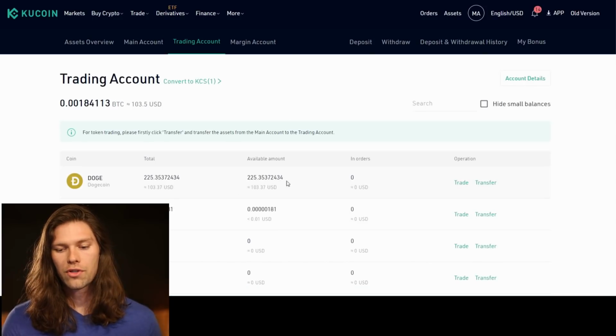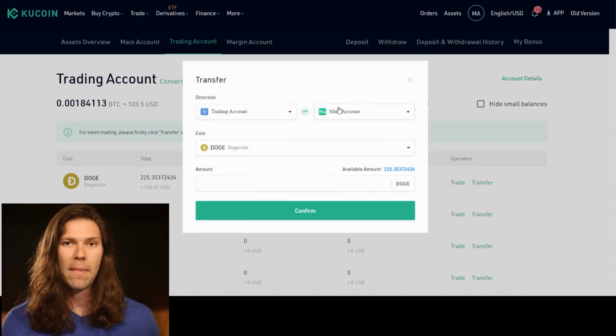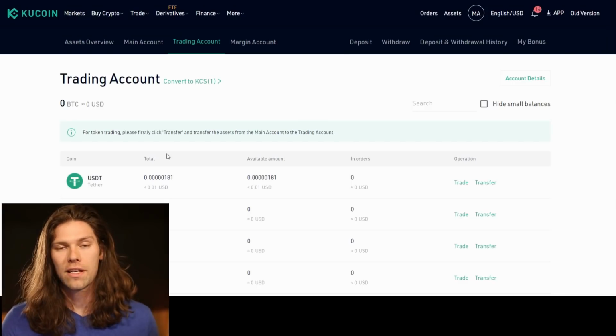Now you'll see your Dogecoin in this trading account, and then you click transfer, and you want to transfer it to your main account. You can only lend out coins that are in your main account. I'm just going to lend out the entire amount that I hold. Click confirm. And now it is in your main account.